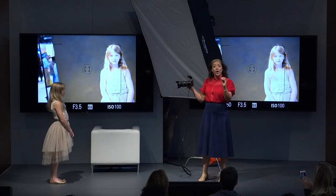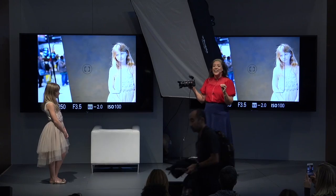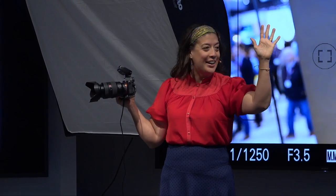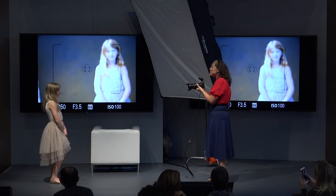I know other camera brands are talking about having eye autofocus, but Sony's the only one that tracks it in motion, where I don't even have to look through the camera and I know that it's grabbing eye focus. Raise your hand if you think that this is insanely amazing. I need to know who's listening. Okay, all right, good.